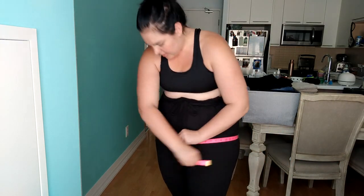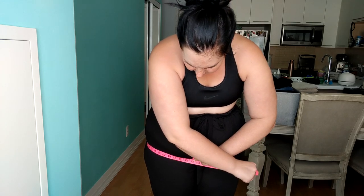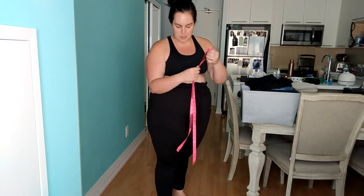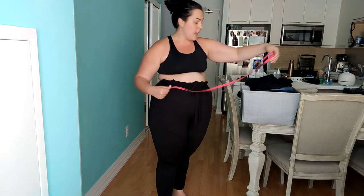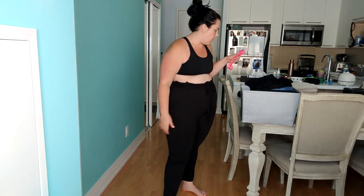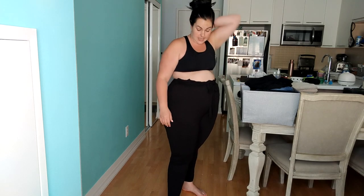And then this booty is 52. So the reason I do that is because a lot of people will say, oh, I'm a size 18. And you guys are actually gonna notice in these jeans, they range from 16 to 20. So me saying that I'm an 18 is like, I could be in a range from 16 to 20 at any given store.